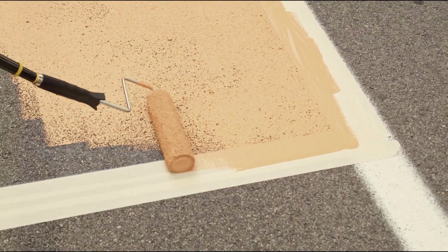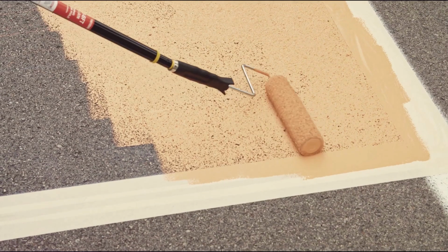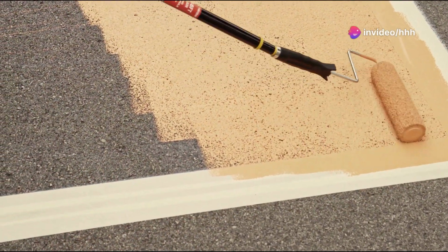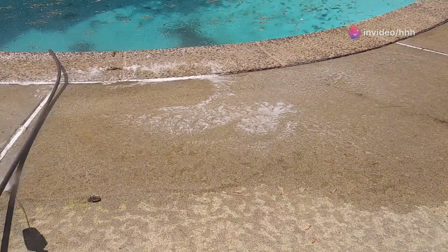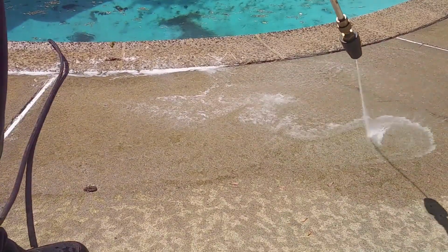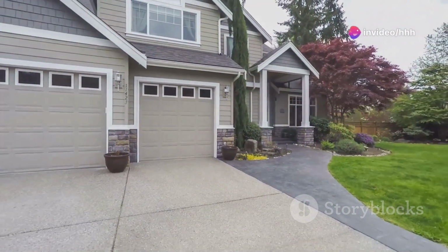In another project, we helped homeowners upgrade their concrete driveway with a stamped pattern and a colored border. This wasn't just a simple upgrade, it was a complete makeover that gave the driveway a unique and sophisticated look. The stamped pattern added texture and depth, while the colored border provided a striking contrast that made the driveway stand out. It added instant curb appeal and made the home look more polished and inviting.